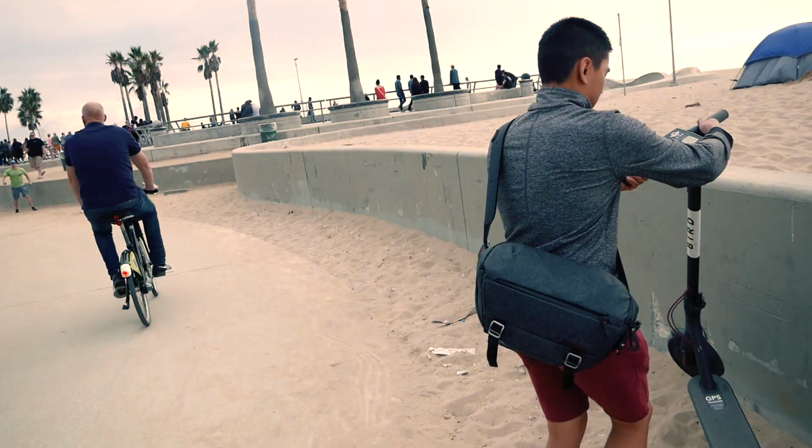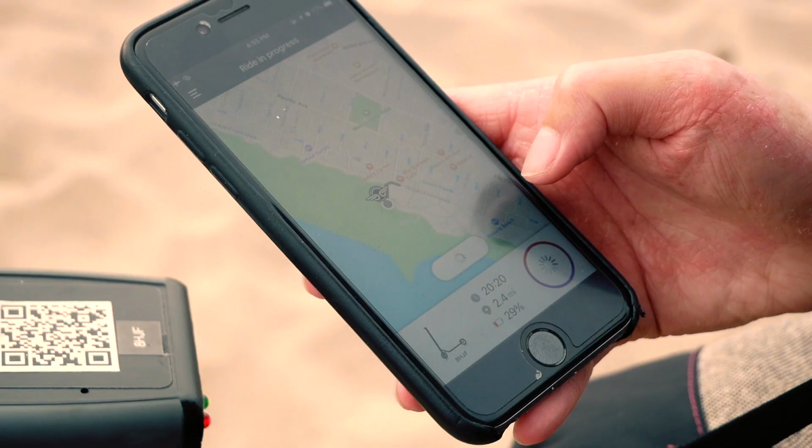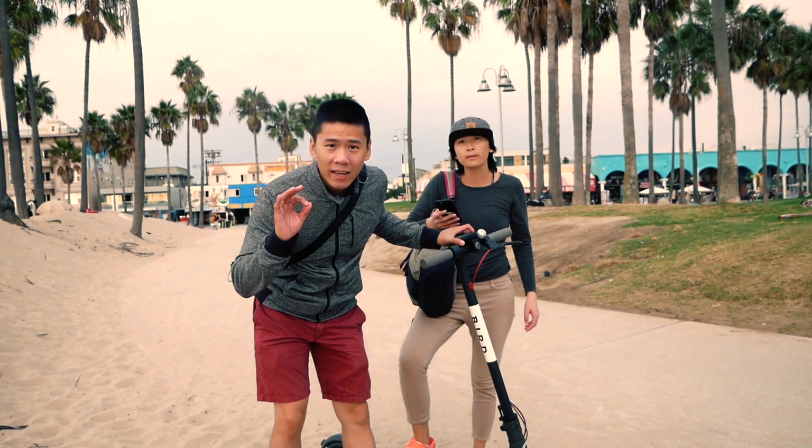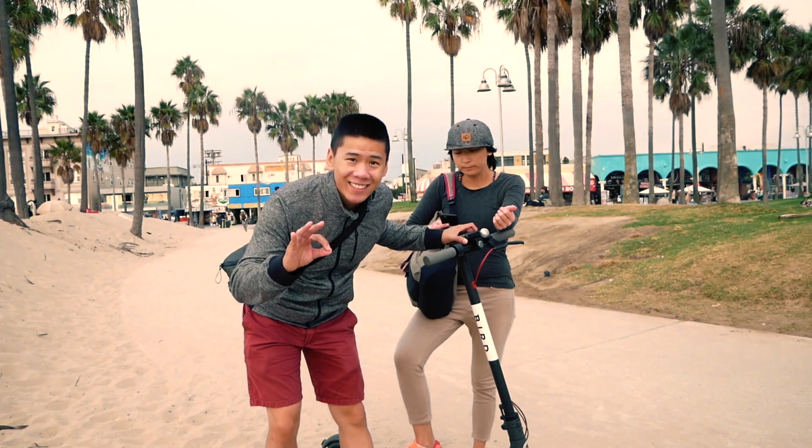Once you're done with the scooter, you just park it and leave it somewhere and lock it. And that's all there is to the app. It's super easy to use. You can seriously get around a lot faster with this. And I really love this service. We approve!